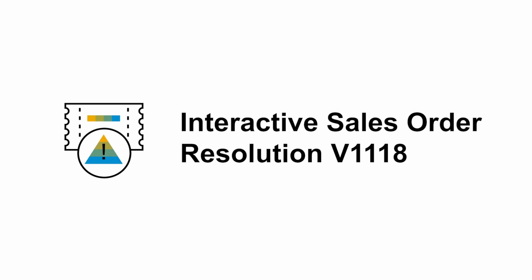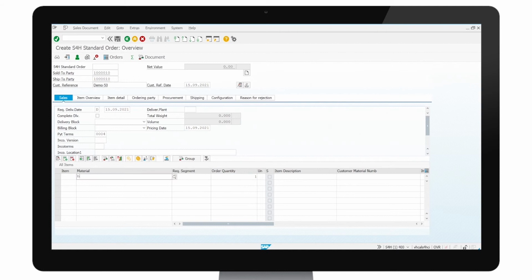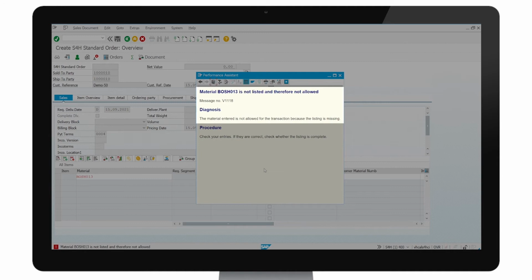In this use case, we will show you how to resolve sales order issues interactively using the platform. In this example, it can resolve an issue when a sales order cannot be created due to a master data issue. Here you can see a user trying to create a new sales order. After entering the material number, they are receiving an error message saying that the material is not listed to the customer. After clicking for more details, the user can see that this is error message V1118.